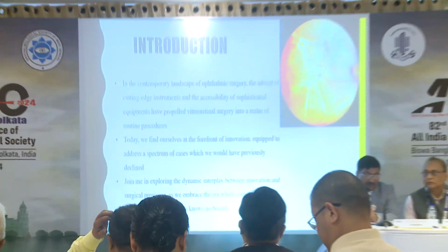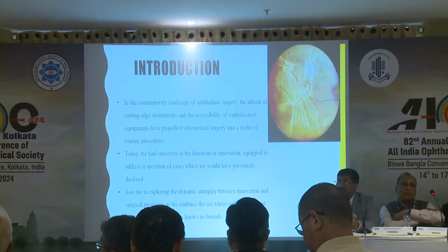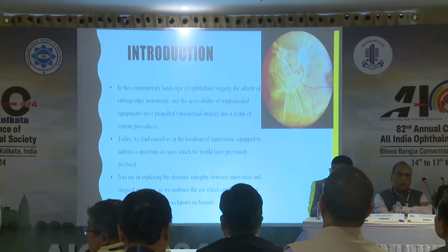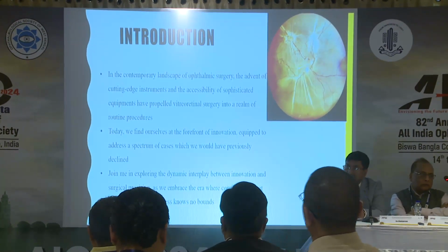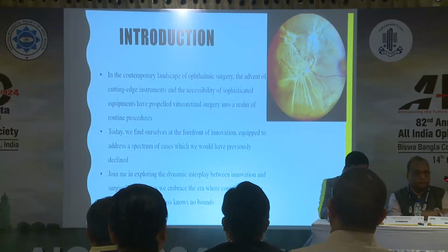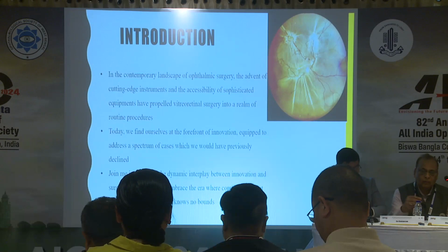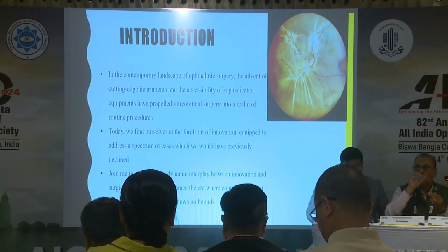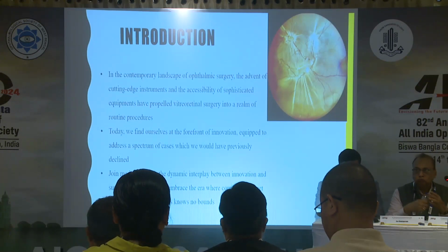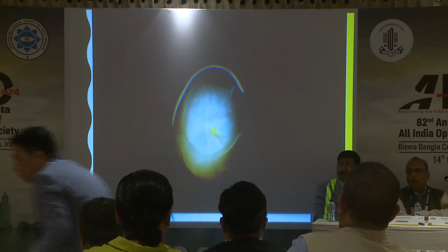As you know, in retinal detachments where you have this kind of picture with a large number of puckers where you cannot see the disc well, grade 4 PVR, earlier we were saying no, this cannot be operated. But now with good surgical instruments and techniques and microvitrectomy instruments, we are almost trying to operate most of the retinal detachments. I'll go ahead with just showing a few videos.